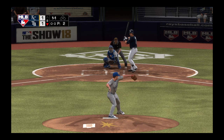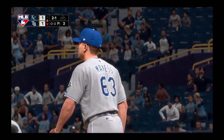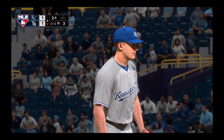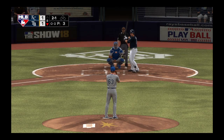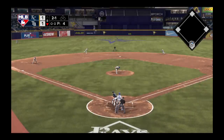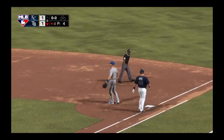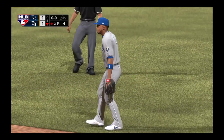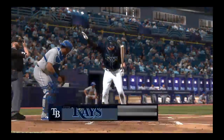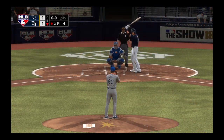The 1-1 misses for the second ball. Here is in time. Very nicely done there at short for the first out. Number 44, CJ Cron. So digging in now, CJ Cron. He got called out on strikes his last time through.